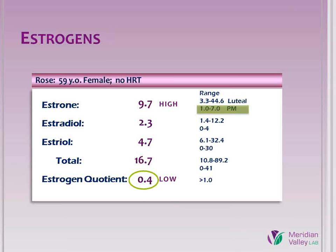This leads to her estrogen quotient being low at 0.4. The EQ is calculated by dividing estriol by the sum of estrone and estradiol. Dr. Henry Lemon first demonstrated that women with an EQ of more than 1 have better survival rates after breast cancer than women with an EQ of less than 1.